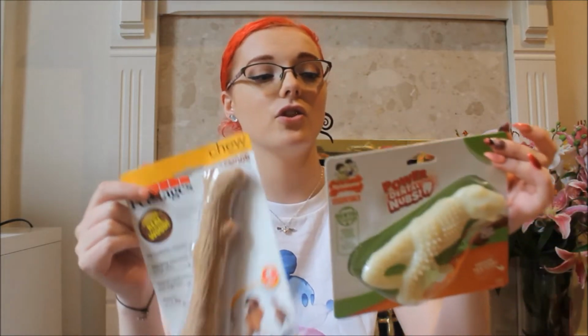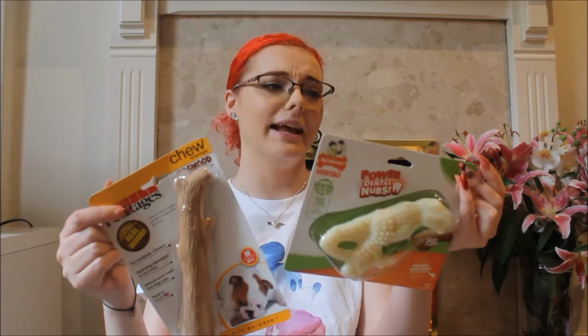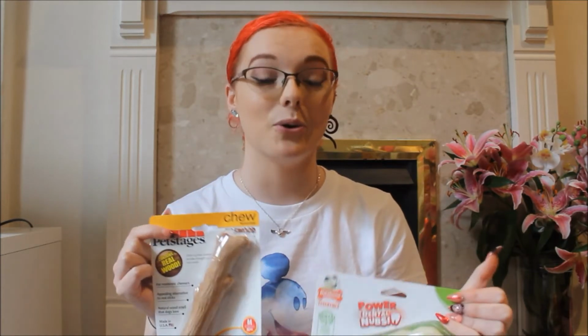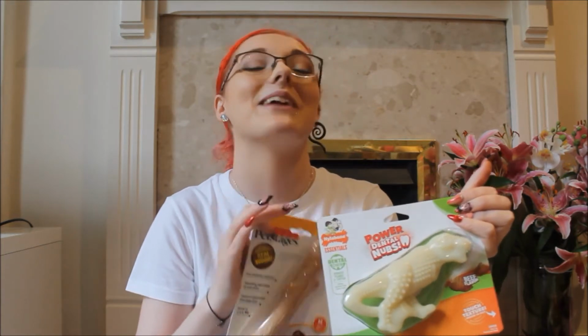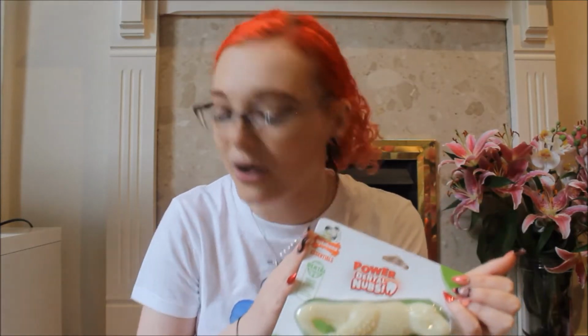The next things I purchased were from Target. These will make no sense to anyone who doesn't have a dog, but I found these extra long chewable Nylabones in Target for like $4. If you're a dog owner or a puppy owner or know anything about dog toys, this brand, the Nylabone, is so expensive over here in the UK. So when I saw these in Target for like $6, I was like, oh my god.